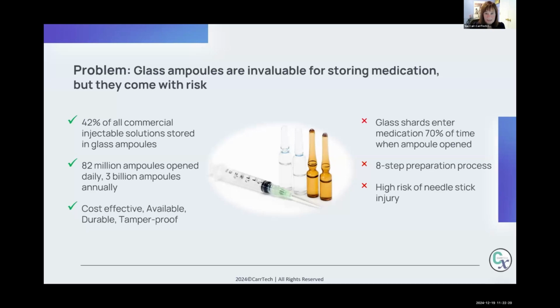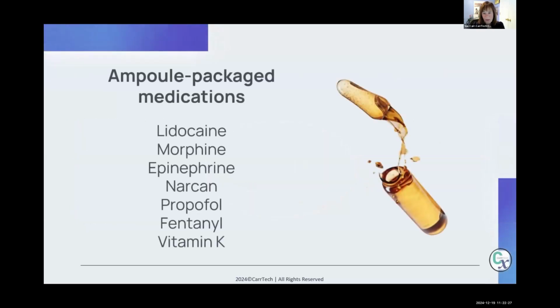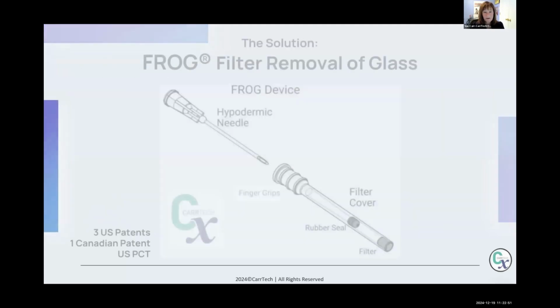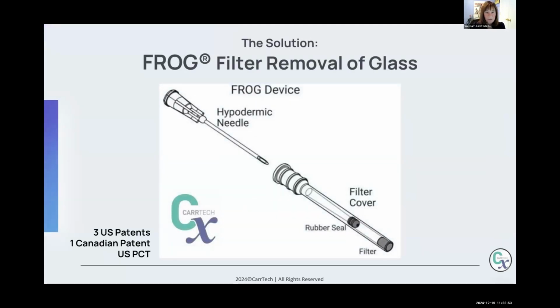Imagine the opportunity for mistake and the added stress in an emergency situation when every second counts. Some of the common meds include lidocaine, morphine, epinephrine, and every newborn receives vitamin K in a glass ampoule. As you can see, there's 8 complicated steps. I've highlighted in red where the over 2 million needle stick injuries happen every year, costing hospitals over $2 billion to treat, and wasted time is another $3 billion.